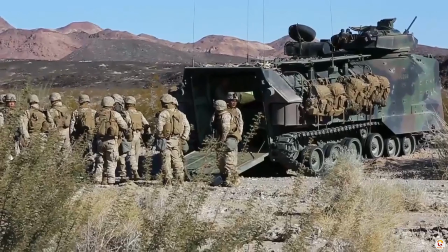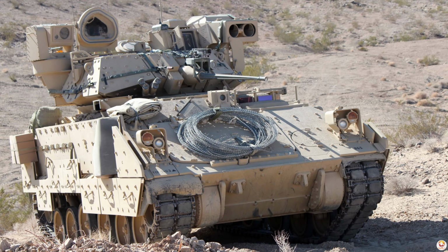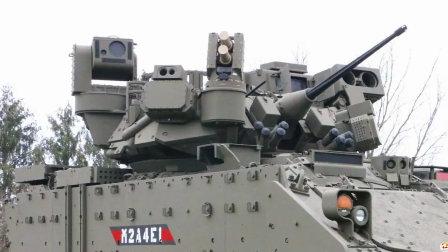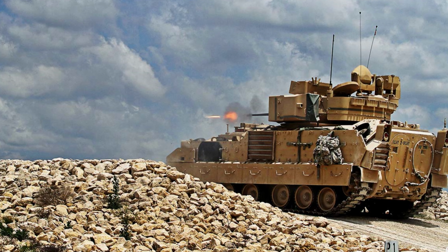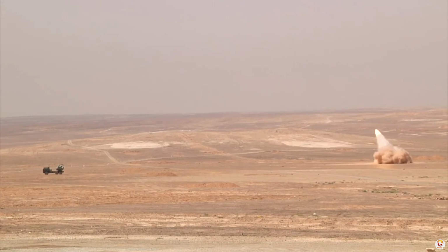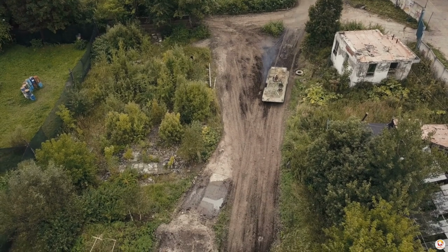In April, the U.S. Army unveiled the latest upgrade to its mainstay armored vehicle, the M2 Bradley Fighting Vehicle. This new model, the M2A4E1, is equipped with the Israeli-designed Iron Fist active protection system. This advanced system uses radar and infrared sensors to detect and neutralize incoming anti-tank projectiles, such as missiles and rockets, before they can impact the vehicle.